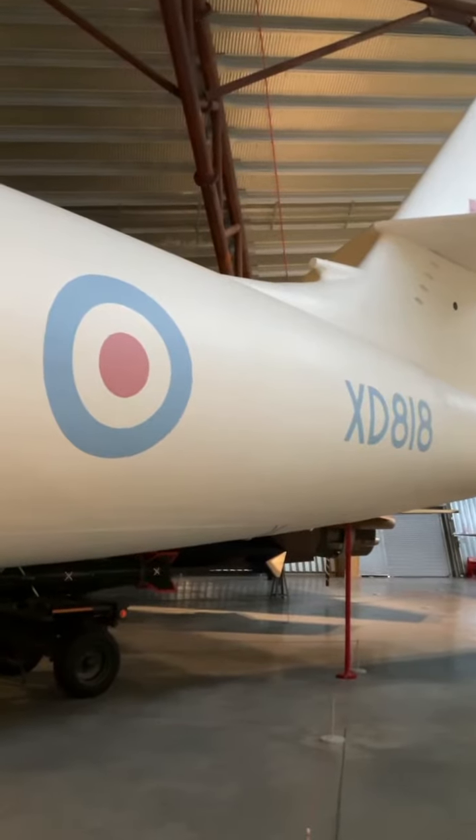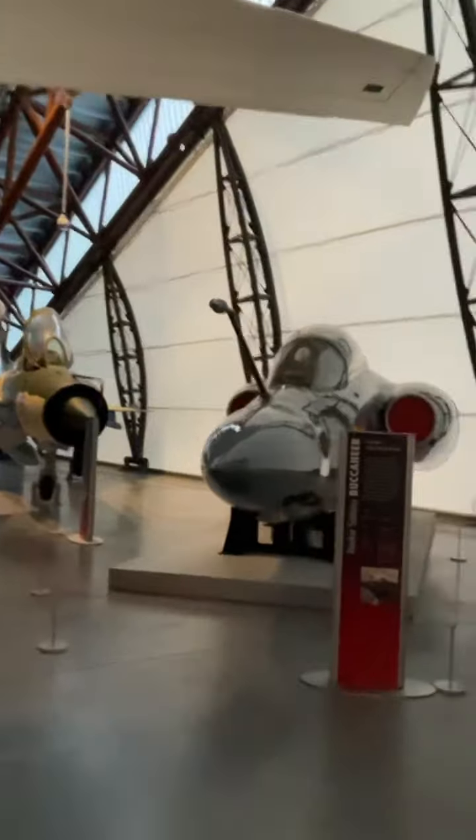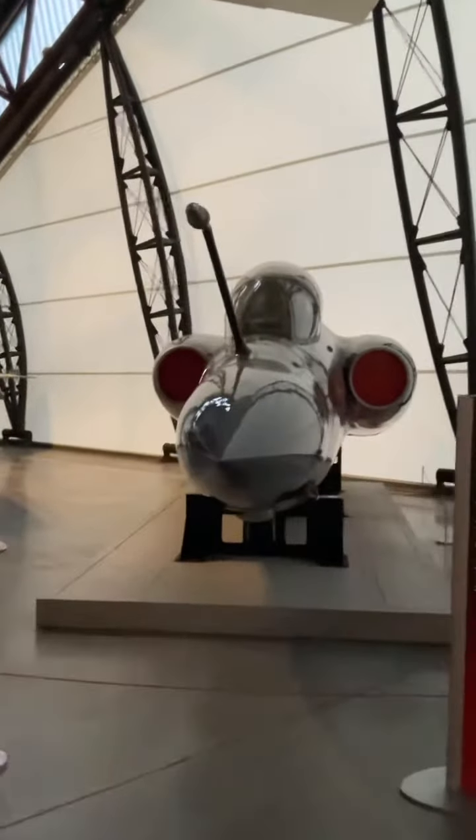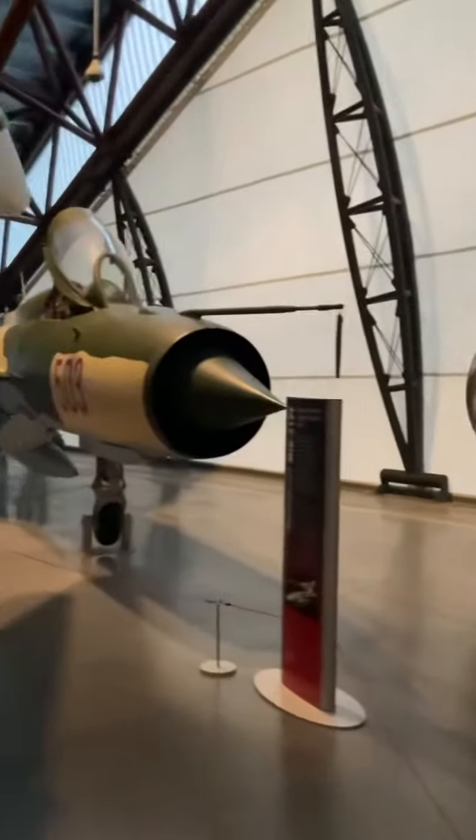Starting at the tail section of the Vickers Valiant, we're going to take a look around the aircraft in the National Cold War exhibition at RAF Cosford. And we start with the Blackburn Buccaneer, which was a carrier-based strike aircraft operated by the Royal Navy and the Royal Air Force, which retired in 1994. Here's the MiG-21. It's the most produced supersonic jet fighter, with over 13,000 having been built.